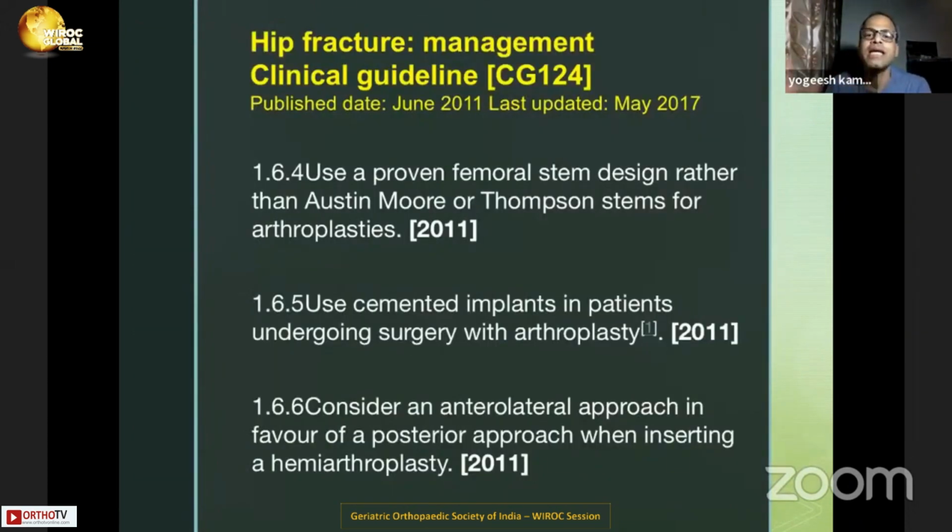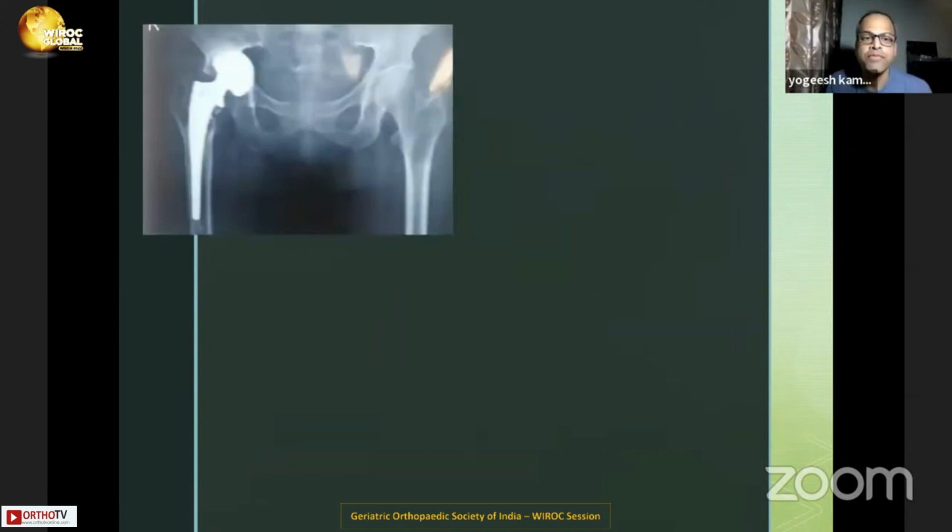Now, just to quote data, there are good guidelines about what prosthesis to use, recommendations for not using Austin Moore or Thompson's, and about approach as well, because the anterolateral approach is documented in larger series to have a lower dislocation rate. But that's beside the point of discussion here. What I want to show is cementless prostheses. Patients who really walk on them will probably not be able to use these prostheses for a long time. So I will end with a few examples here.